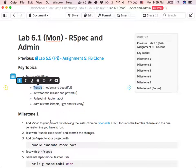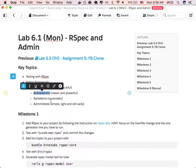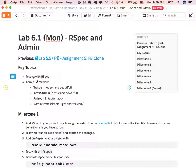This is what it's called, and I will just talk you through different options. There's no one best and perfect solution in general. So I'm giving you a taste of these two. This will be in a bonus milestone. It's just the most powerful one, the most automatic one. You don't have to touch any code, and the lightest weight one, and this is the most modern and beautiful. So it depends on your use, and sometimes you switch between one and another.